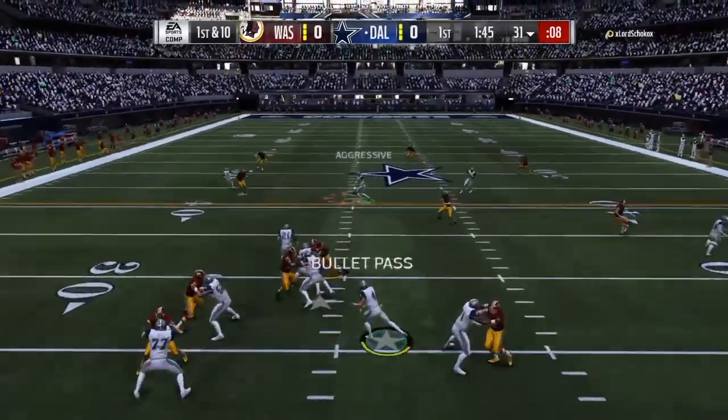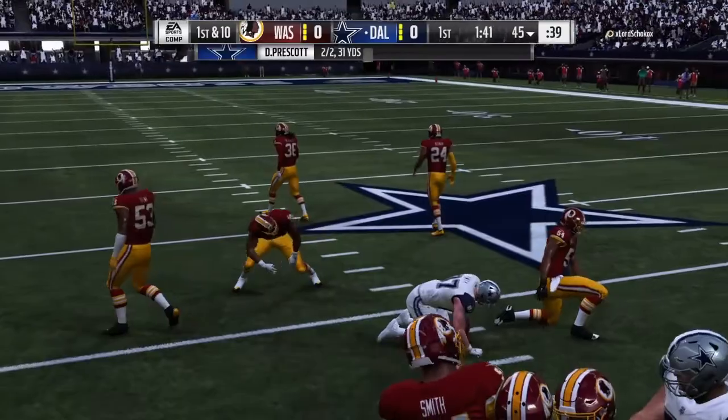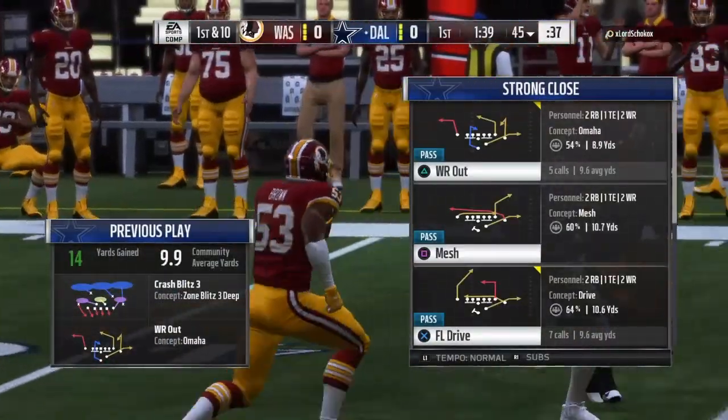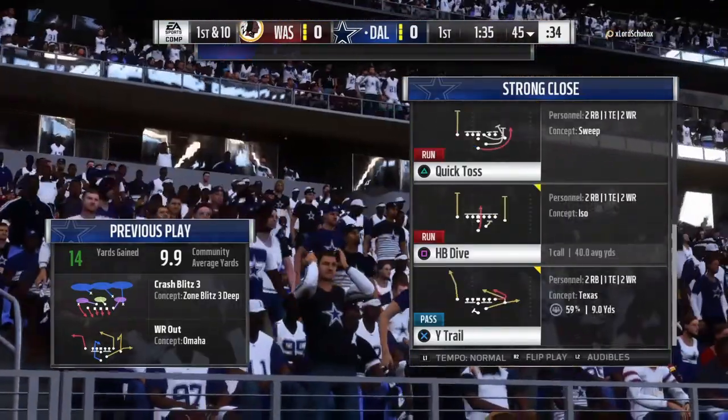First down, Prescott. Wide open receiver complete. And he'll be tackled right on the chalk of the 45. Back-to-back nice gains. That one for 14 yards and another first.